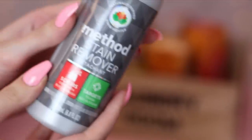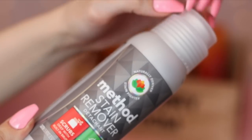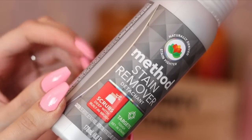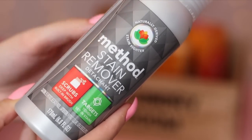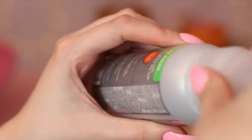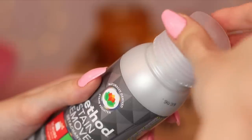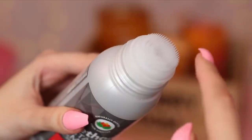Now let's take a look at the stain remover that we're going to use today. So, this is the Method stain remover. It says, scrubs deep with a built-in brush. Targets. I find, and this is just my life advice to you, you never need stain remover until you really need it. And if you wait to get it until you really need it, it's not gonna work. It's best to have that on hand for when you spill on yourself like me. I always do that.